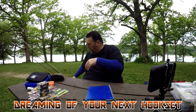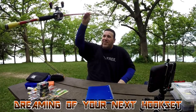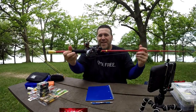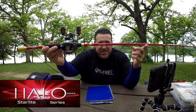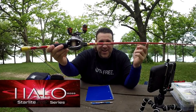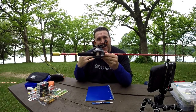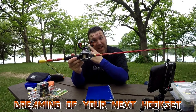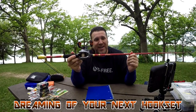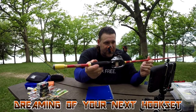Then one that I really, really have gotten attached to is this rod here, guys. The Starlight Halo Rods. Awesome rods, man. I don't know the rod that I just showed you or this rod, which is better. That's how good they are. And that's a Shimano and this is a Halo rod. So this is very nice. I'm showing it to the other camera, guys. Halo rod.